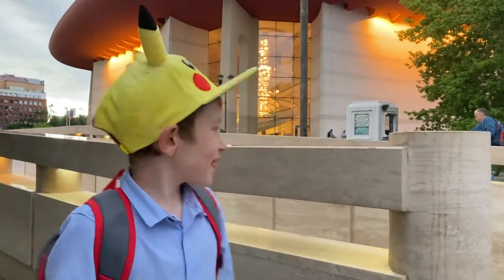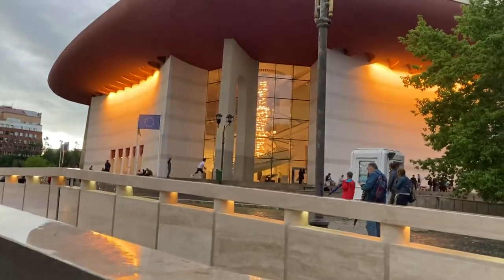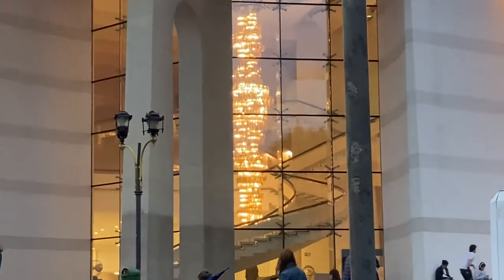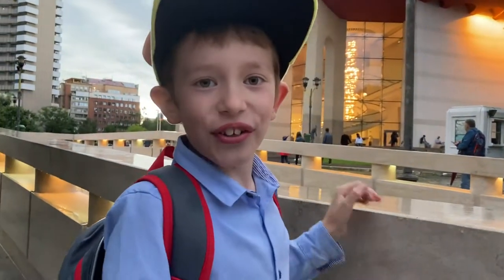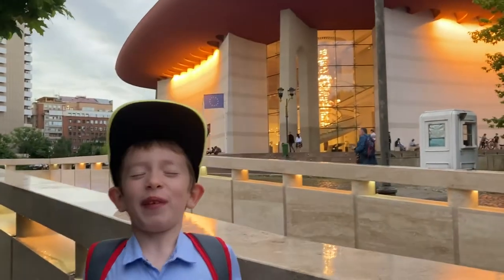Well, this view is super cool. Let's take a closer look at it. Wow. I love the light of that. I wish I could visit it, but I can't at the moment because I'm on my way to an important place.